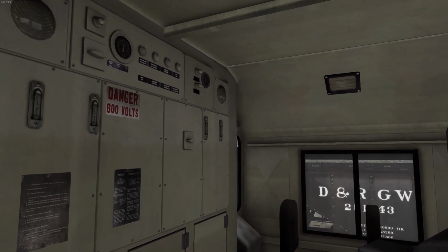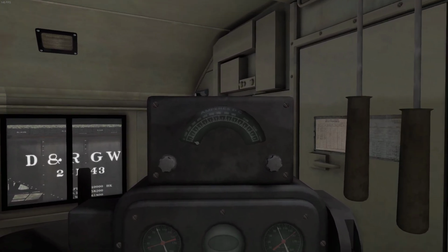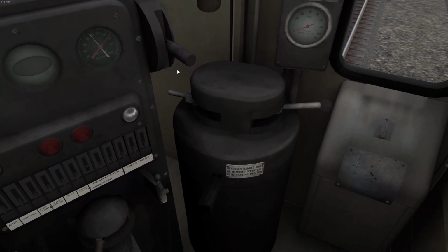Really like hearing that horn inside the cab. This horn sounds a lot better than the BL2 that I looked at. The horn was alright in that, but this was better. Let's see, what else we get to play with?